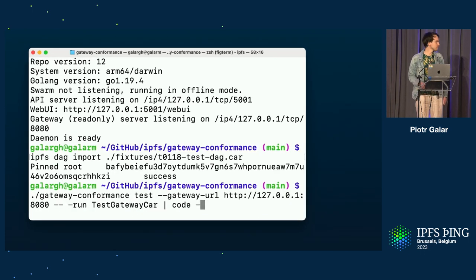And finally, we're all set to run the test case. The gateway conformance testing tool is a CLI tool that comes under the name gateway-conformance. One of the commands it provides is test. Then you just have to provide the gateway URL of the gateway that you want to test. Here in particular, we're also providing some additional arguments, because we only want to run a single test rather than all of them.